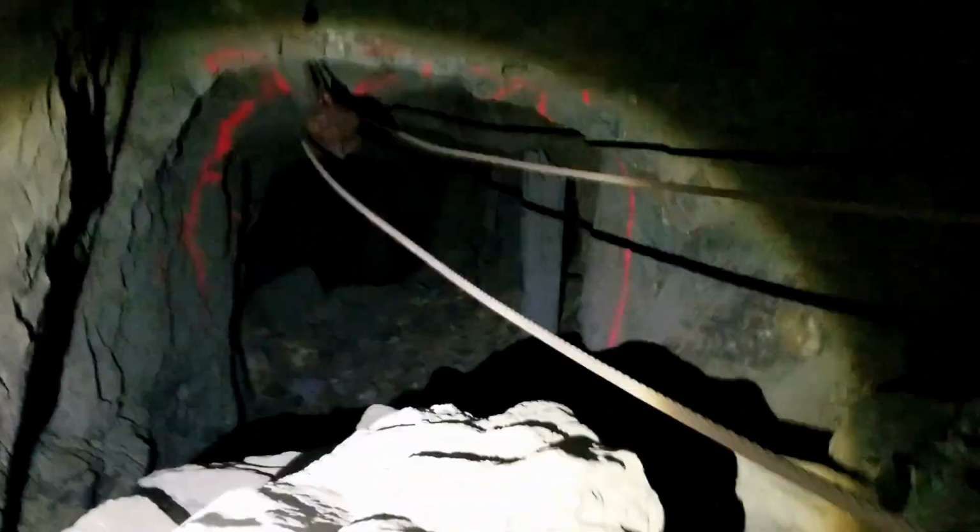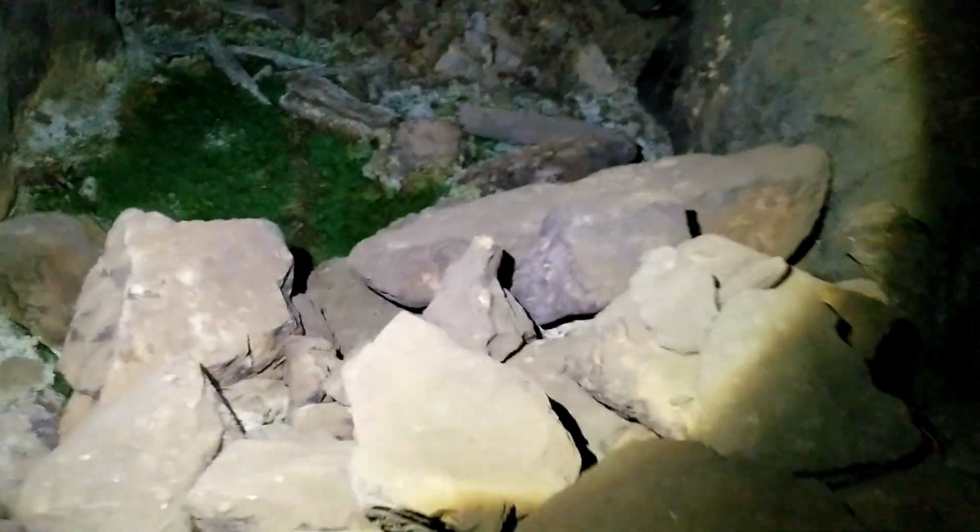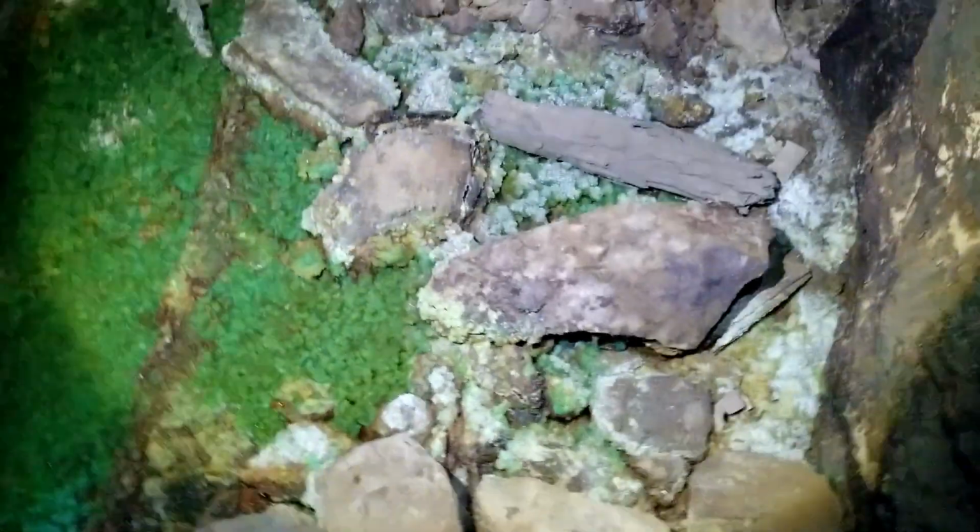We had to go through a bit of a squeeze here to get into this section. And you can tell they were running slushers up through here because there's pulleys still in place. It's mighty treacherous through here. Yeah, here we go. More of the green crystals, which is always fun to see. Oh, look at that. But we're in, and it keeps going.